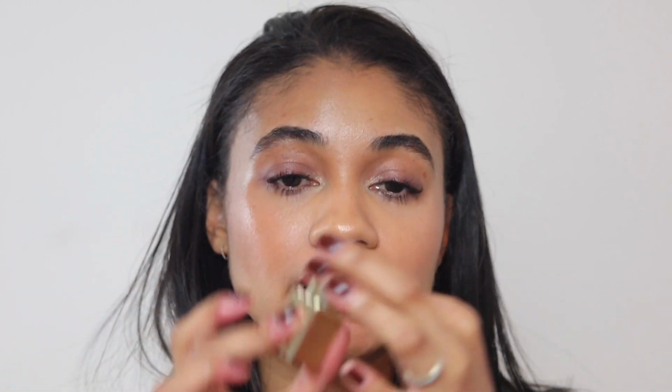Now we're going to go on with a lip liner first. This is the Tower 28 in the shade Draw Me, and I'm just going to go on my lips with this. I'm going to take my finger and blend just so it's not quite as intense a line. Liner is blended. Now we're going to go on with the lipstick.